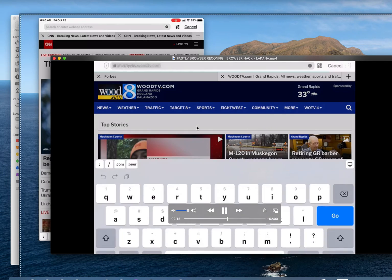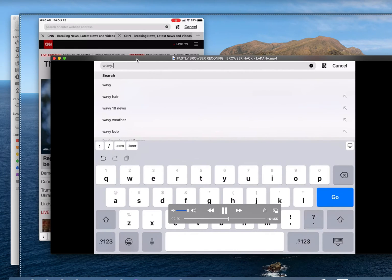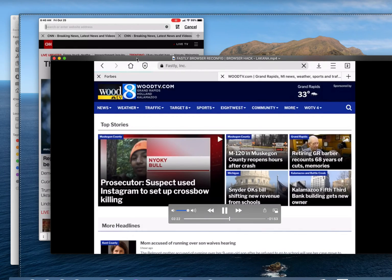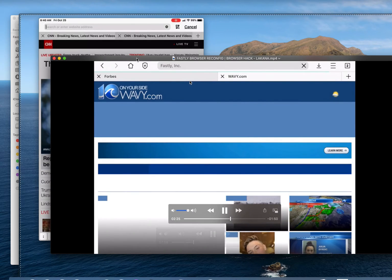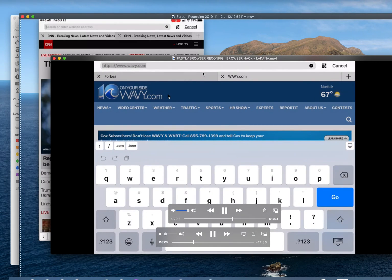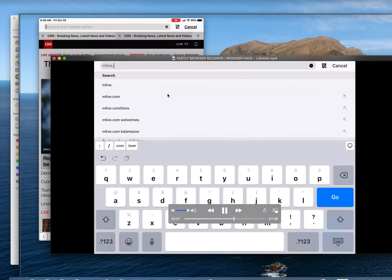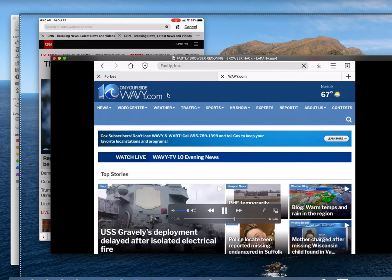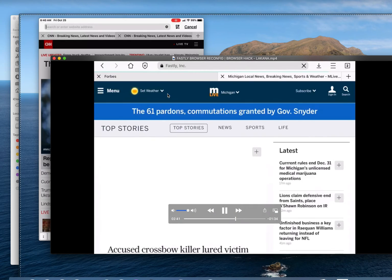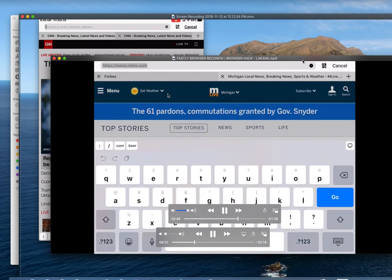That's not Fastly, that's Wood TV. Or it's the other way around. Wavy.com. Now these are Nexstar Media Group companies, and LAKANA, a division of Nexstar, is in on this. Let's do one more. MLive.com. Fastly. Now, I mean, it's just absolutely crazy.